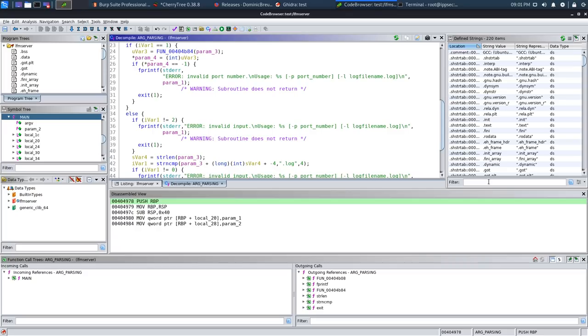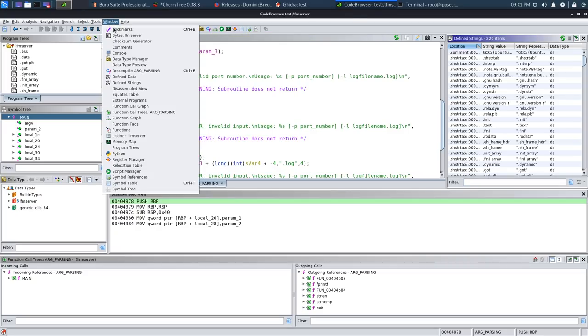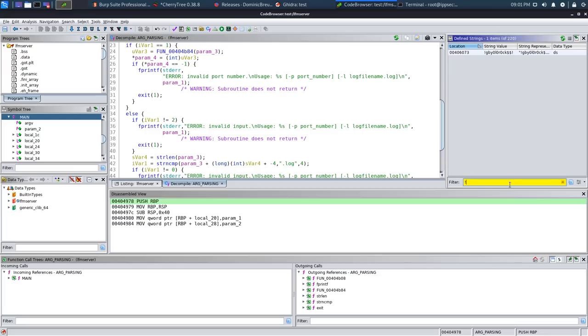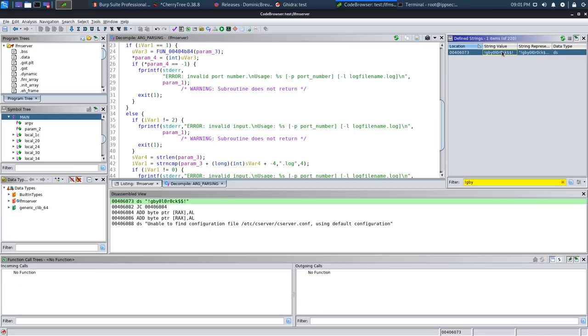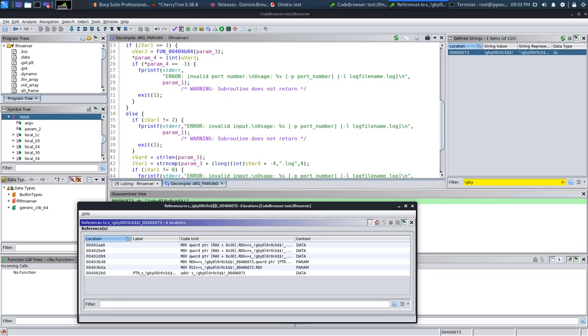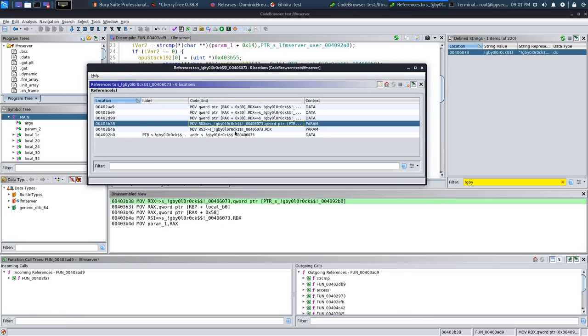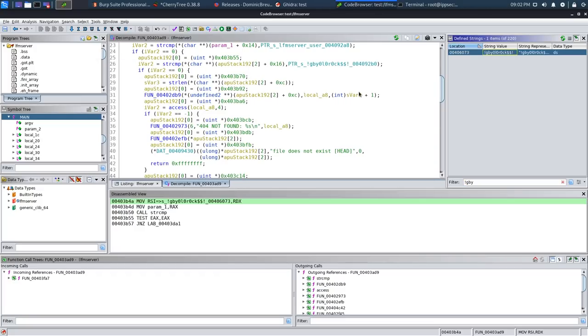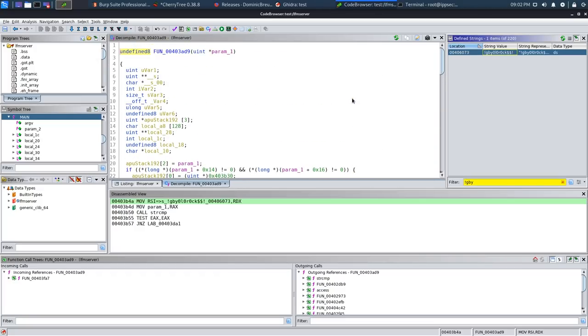We can search for defined strings. If you don't have that window, you can go to Window, Defined Strings. And I'm going to search for the password, exclamation point GBY. And we can see the password is hard coded into this binary. If we do Ctrl+Shift+F to follow, we get this screen, and we can see it's used in two different places. So we can take a look at it and try to guess what this does.